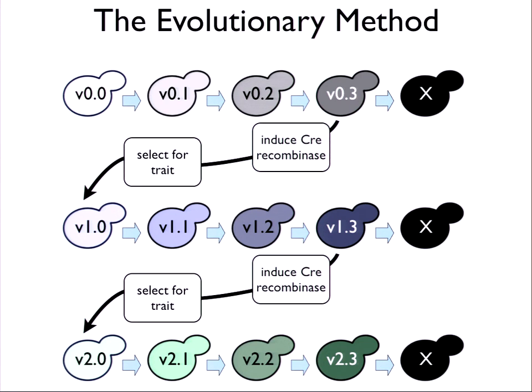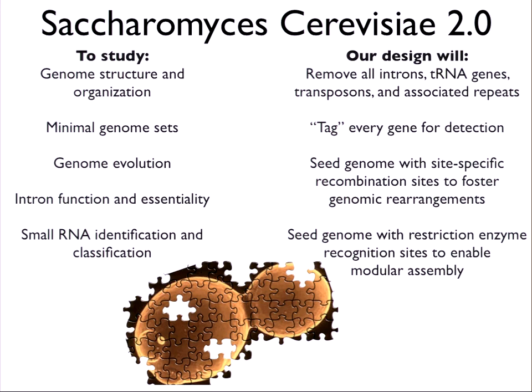So we're going to engineer this yeast to conduct that experiment for us. Anything that survives on the other end with a smaller genome is a more minimal genome, and we can keep doing that until it stops minimizing itself. All of those genomes are the minimal genome set. So now we're ready to redesign yeast. We are going to remove all introns, tRNA genes, transposons, and all their associated repeats because those are hotspots of genomic instability. We're going to tag every single gene for detection so we can pull it back out with a microarray or with PCR.